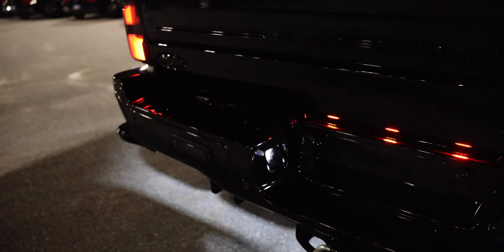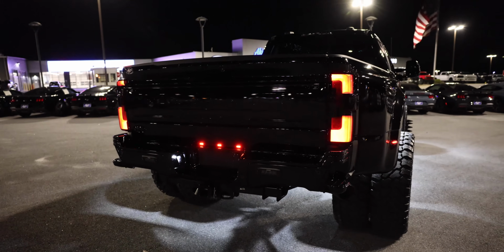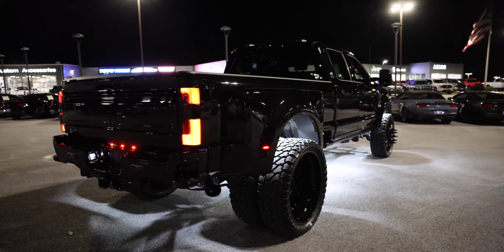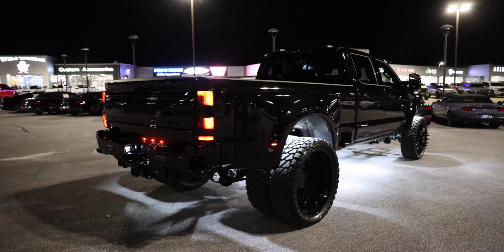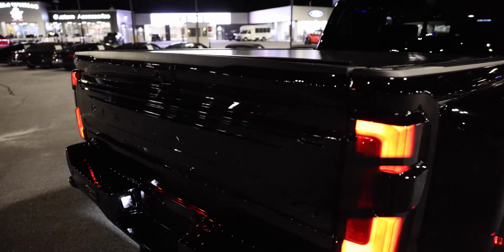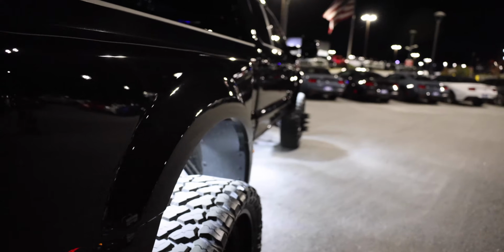All of this is glass. It is money, looking so incredible. Truly, truly a unique and special truck. You won't find a truck as bad as this anywhere in the country. We got a Pace Edwards power bed cover to go along. We smoked the tails, we did the applique, everything was taken care of on this build.